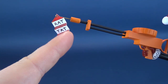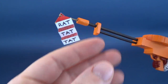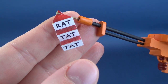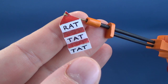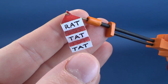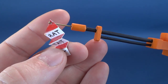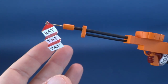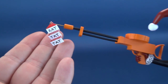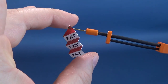Normally something you would expect to find shooting out, if not a bullet. Normally in the hands of Joker, a gun would be shooting out saying bang. Here instead, it's been replaced with rat-a-tat-tat. The rat-tat-tat has been done here in cardboard. I suppose they could have used the same material that they used for the rest of the statue. It could have been also something that would have caused a brittling piece down the road.